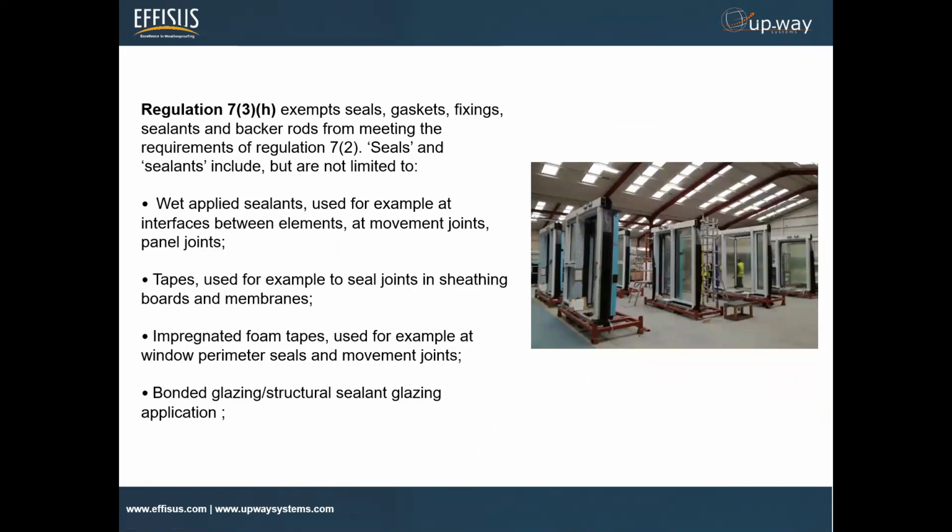If we look at Regulation 7, not only EPDMs, but all those points you see here are considered as excluded from the regulations. So wet-applied sealants, tapes, for example, to seal joints in sheathing boards, impregnated foam tapes, we see these a lot, and also any types of sealing used on bonding or structural glazing applications as well.